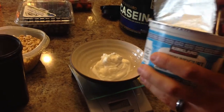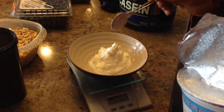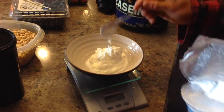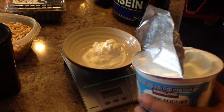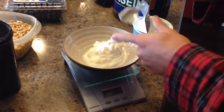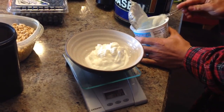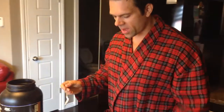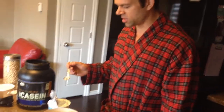So almost at 175 grams. Trying to be as accurate and precise as possible, within reason. So we're at 174, and there's 175 grams. Try and get everything off the spoon here, just to make sure we're accurate. And there is our Greek yogurt in the bowl. It's got 175 grams there.